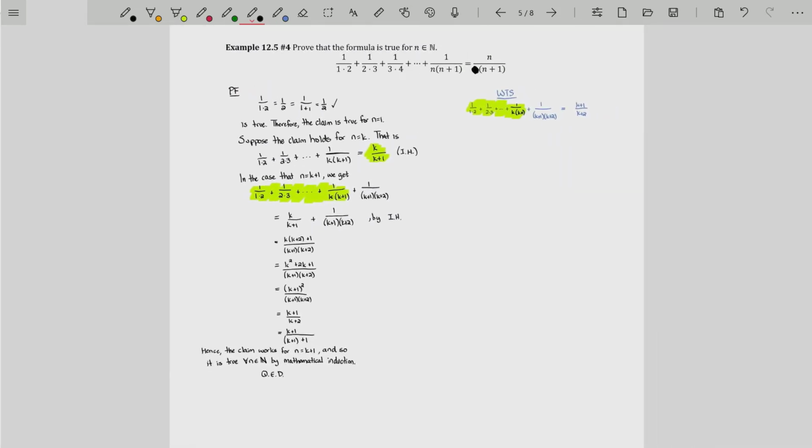And again, that's the first time I've proven that. So even though I've never proven that specific one before, they all kind of run the same way. Just prove it works for n equals 1, assume it works for n equals k, and use that assumption to show that it works for n equals k plus 1.